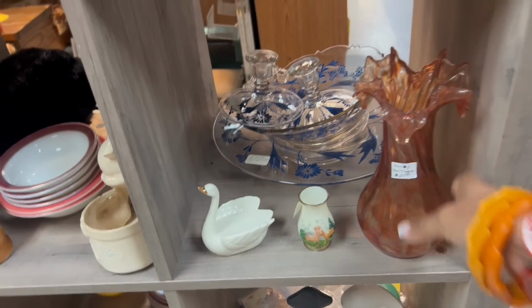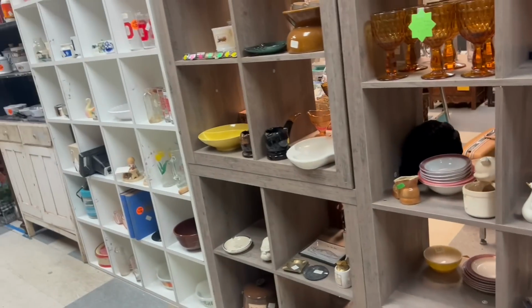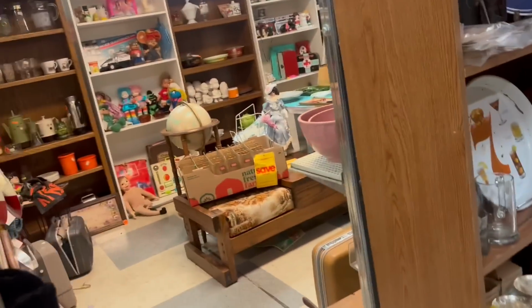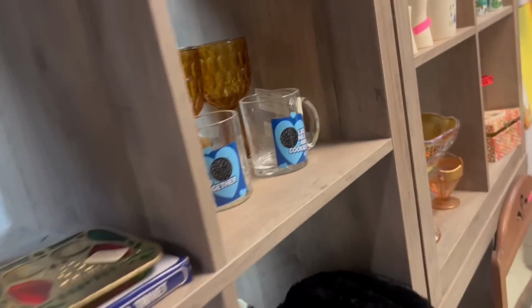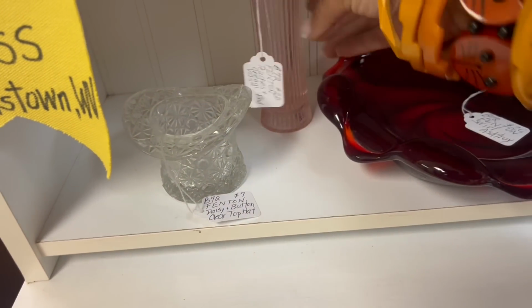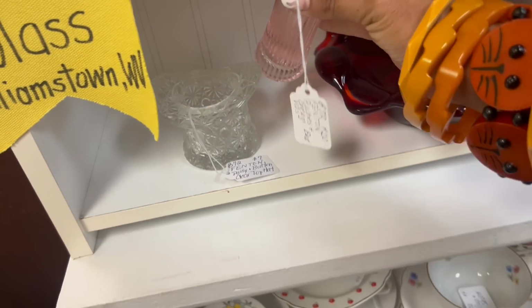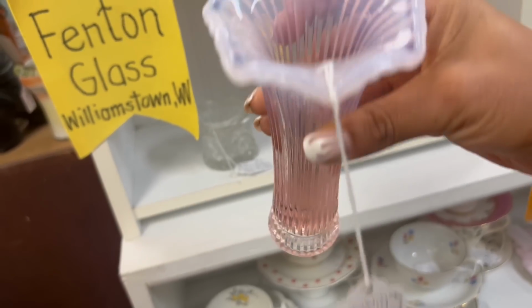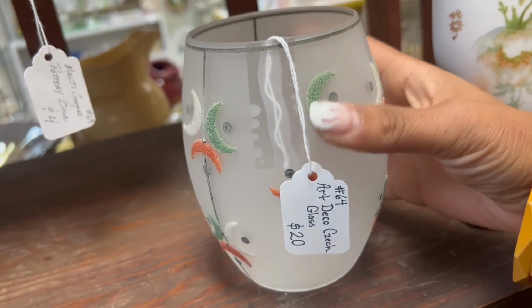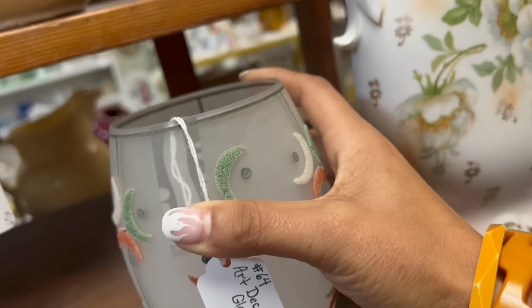It's not as exciting though as some of the stuff I'm seeing. Kind of, like I said, I'm still doing my kind of initial scan. This place is also bigger than I thought it was gonna be. And there's a little shop next door too, which I think I'll check out. I didn't realize they were like right next to each other. Ooh, found another pink one. $20. That's really pretty. This is unusual. Art Deco check glass. $20. With the moons, that's kind of cool.